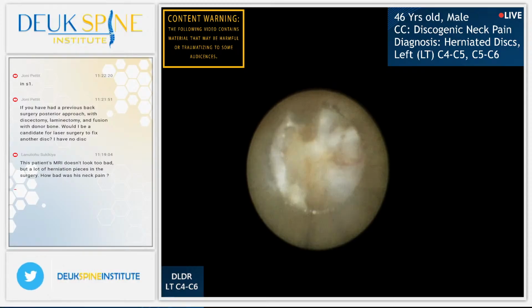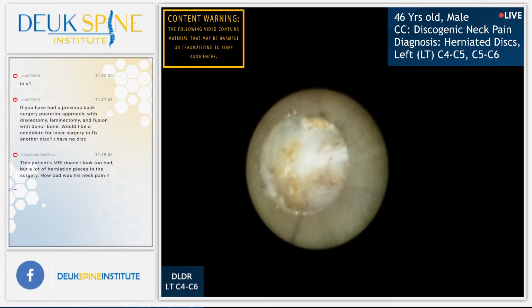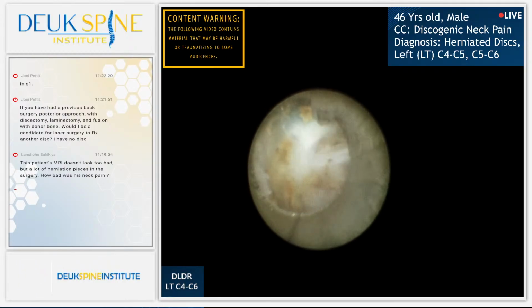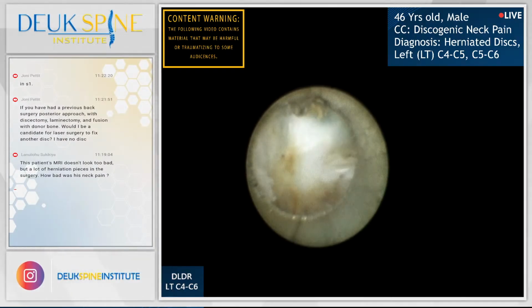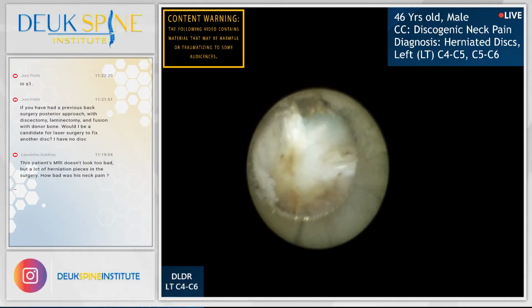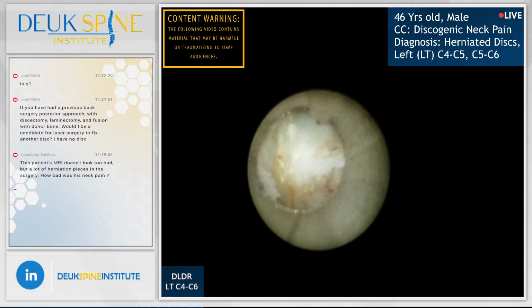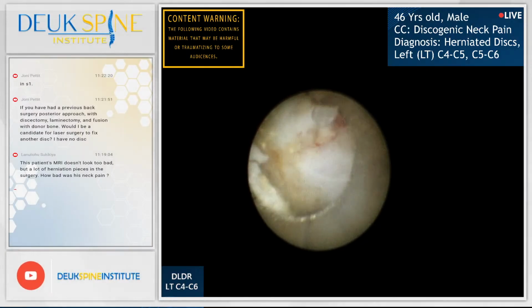Not a single one. So adjacent segment disease happens when you, as a surgeon, go into the spine and stick something in the disc, either an artificial disc or a cage. And what happens is you're changing the patient's spinal biomechanics. You're changing the way the spine moves. Guess what? We're not doing that with the Duke Laser Disc Repair. We're not sticking anything in the disc.